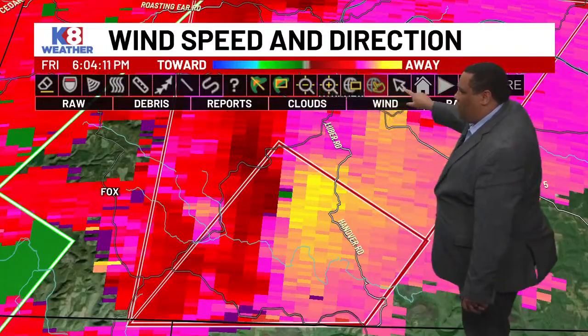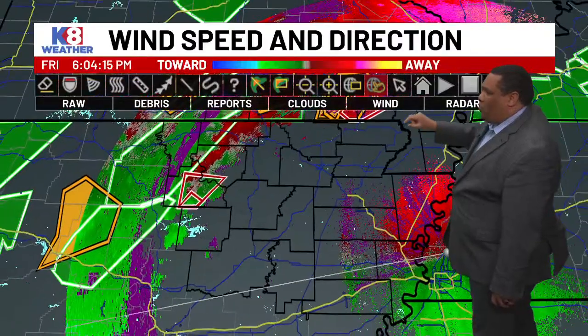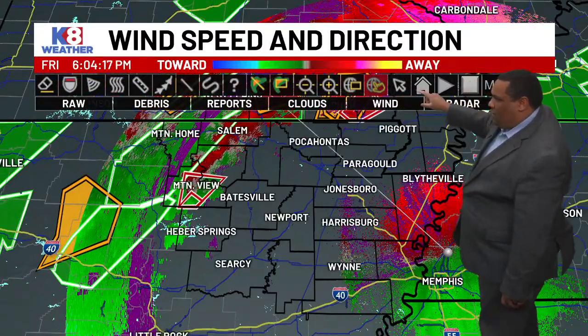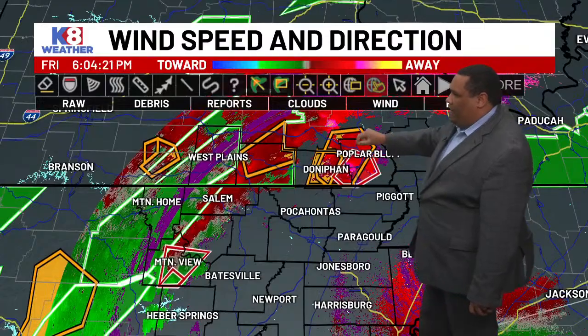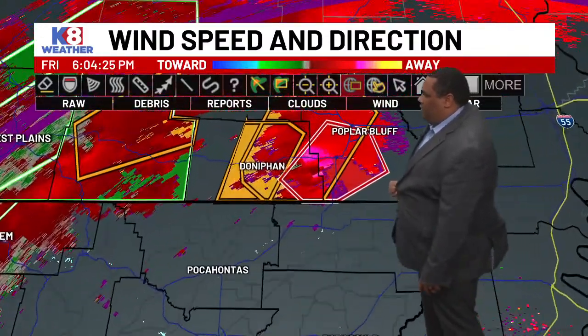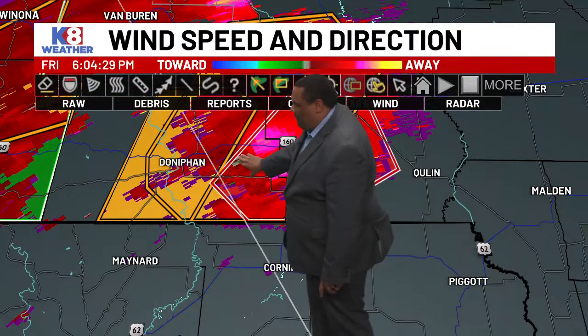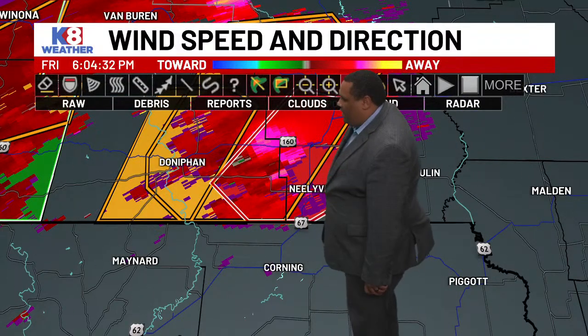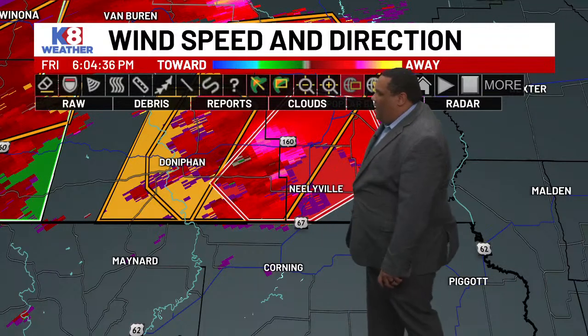All righty, a new tornado warning is up for Ripley and Butler County. And that's going to be for that storm that had that tornado warning just a little bit ago in Randolph County. So this is what we're looking at. Area of possible rotation east of Doniphan. Another one near Neelyville, kind of looks like just right in that area.